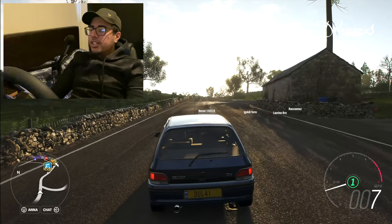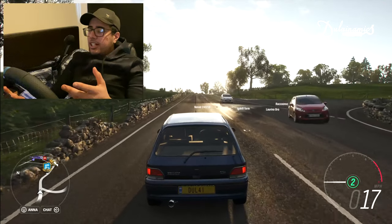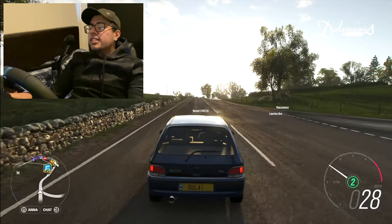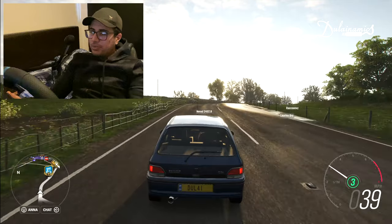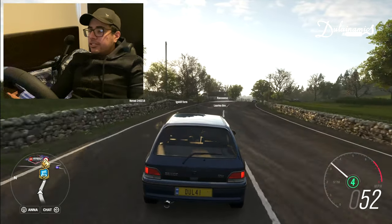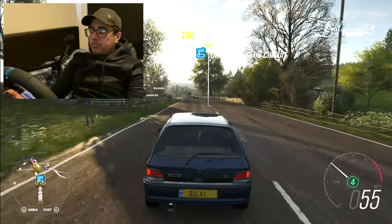Some of you actually want classic cars, so we'll class this as a classic car. And you know what, it is a bit of a car as well. You can see it does look a bit like a Saxo. Has a nice sound to it as well. It's got a bit of power, but obviously it's light, so again, 140 horsepower is quite a bit.